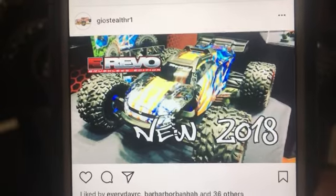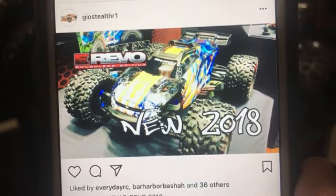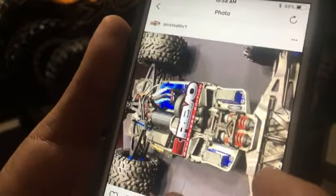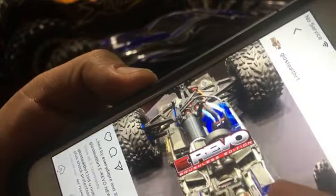I would say, realistically speaking, when this RC does come out, it will probably jump up $200. So, what is that sticker next to the servo in the front? The sticker next to the servo in the front. I guess I'm going back one page. That sticker? Who knows? I can't read any of that.